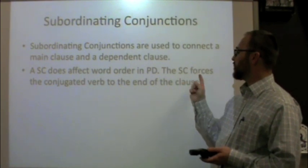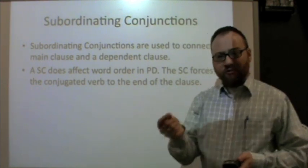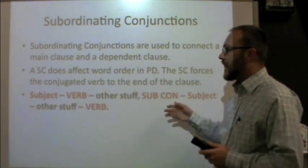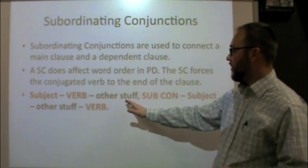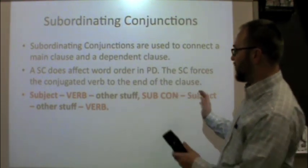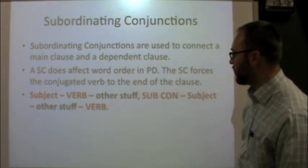What you need to remember is the subordinating conjunction forces the conjugated verb, whatever that is, to the end of the clause. So kind of think of it this way. A subordinating conjunction works similarly to a modal in that it forces that conjugated verb to the end. In this case, it could be the end of the clause or the end of the sentence, depending on where the subordinating conjunction falls. I've decided to write out sentence structure to remind you. So in a normal situation, it would be subject, verb, other stuff, comma, then your subordinating conjunction, and because of the rule, the next thing is the subject, then the other stuff, and notice your verb goes all the way to the end in this sentence. This is our clause, everything after the comma, so the subordinating conjunction comes first, and then that forces that conjugated verb all the way to the end. And I'll show you some example sentences coming up in a little bit.